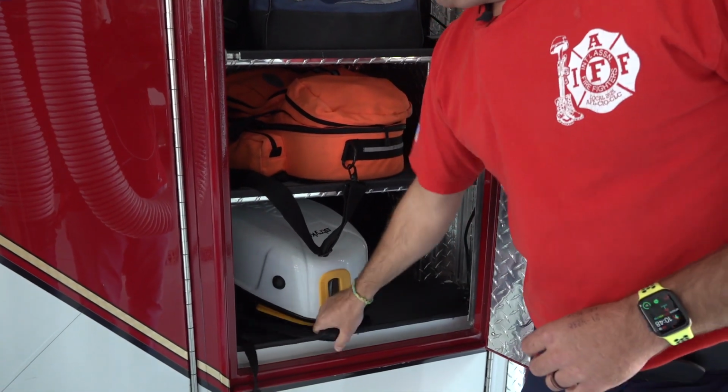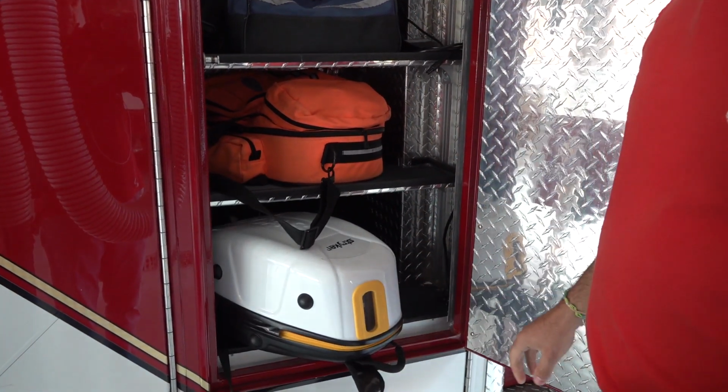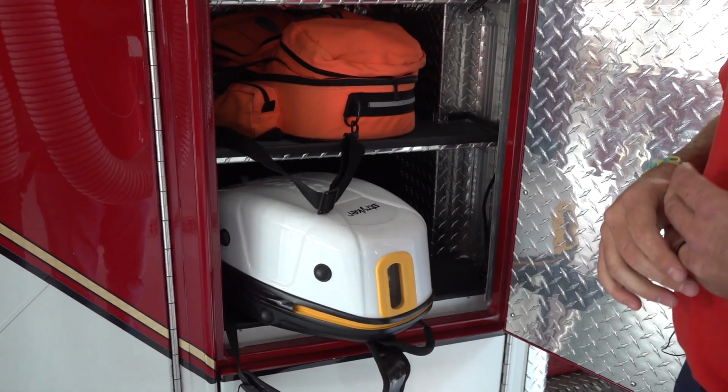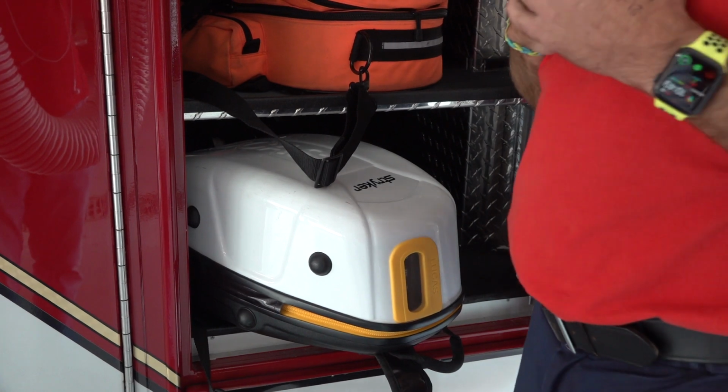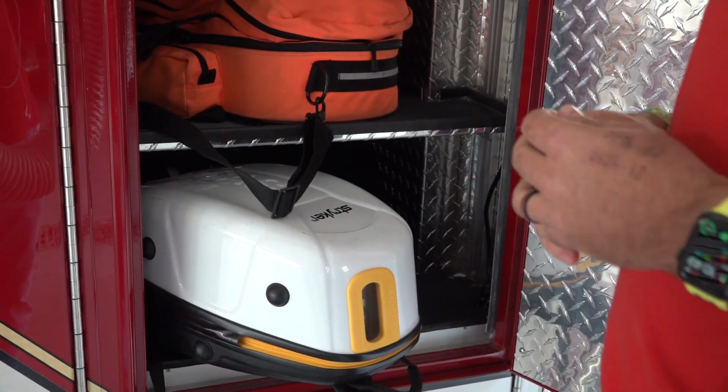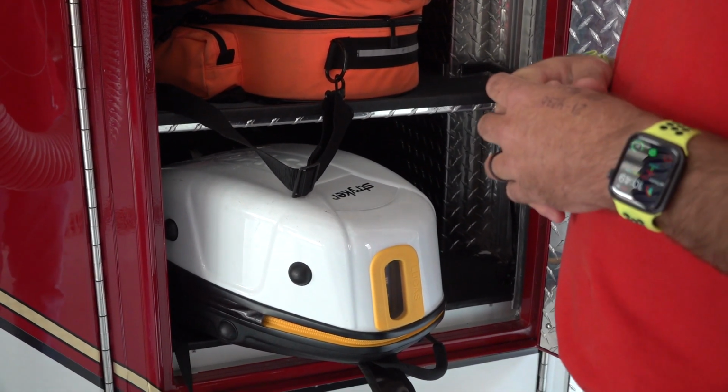This here is called the Lucas. It is a device that we can put on a patient whose heart is not beating, and it does chest compressions for us without wearing one of us out. All right, we'll go in the back now.